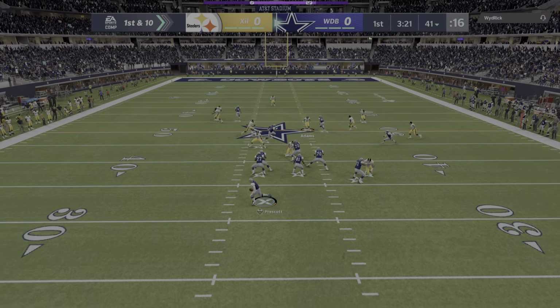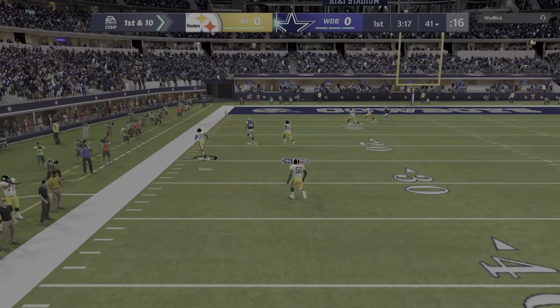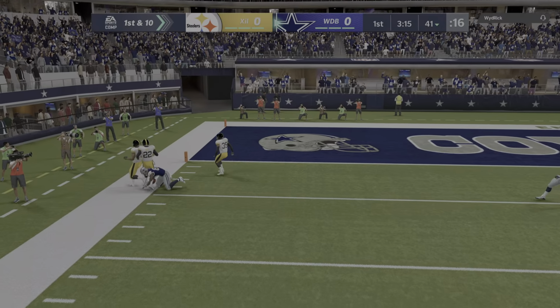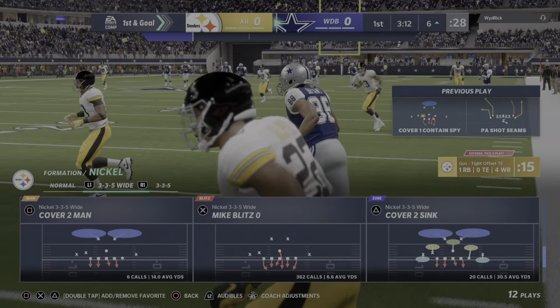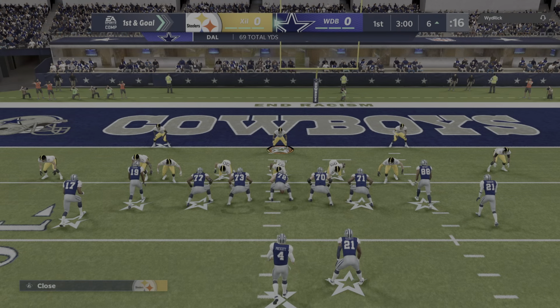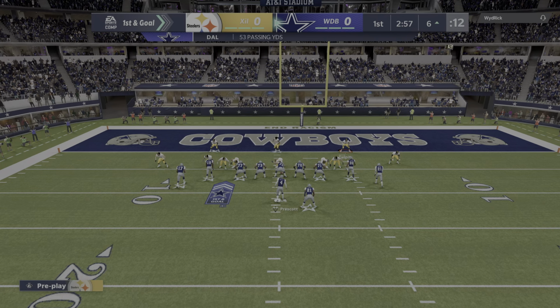They play fake to Elliott. Now Prescott dancing to his left. Going deep here for Bryant. It's caught at the 6-yard line. A big play here for the Cowboys. 53 yards. A terrific opening drive has them knocking on the door. First and goal.